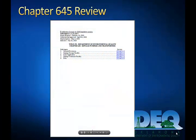Chapter 645 is organized in 5 different ways. The first contains the general provisions that apply to all septage haulers. The next is the septage storage facilities. Third is land application sites. Fourth is septage treatment facilities. And finally, the final subchapter addresses the fees.